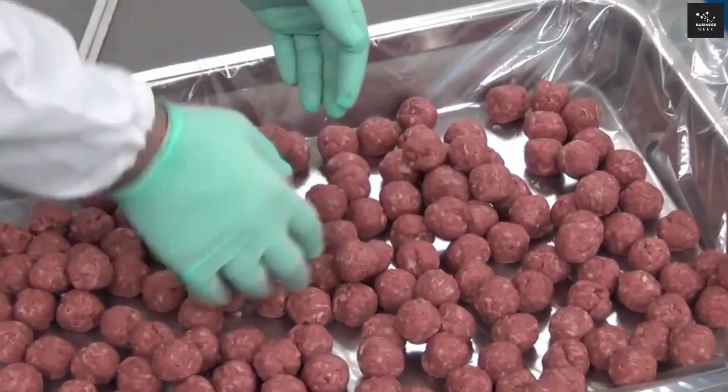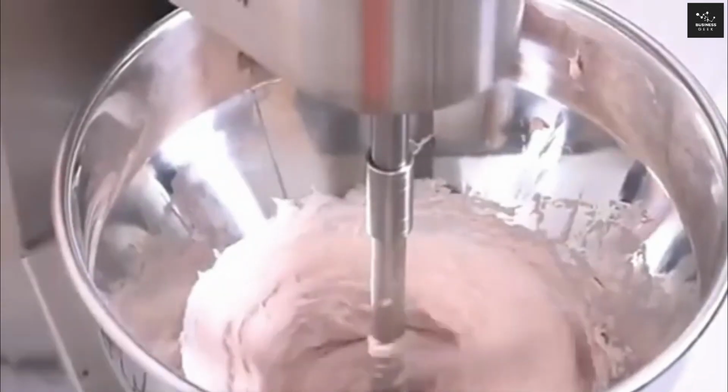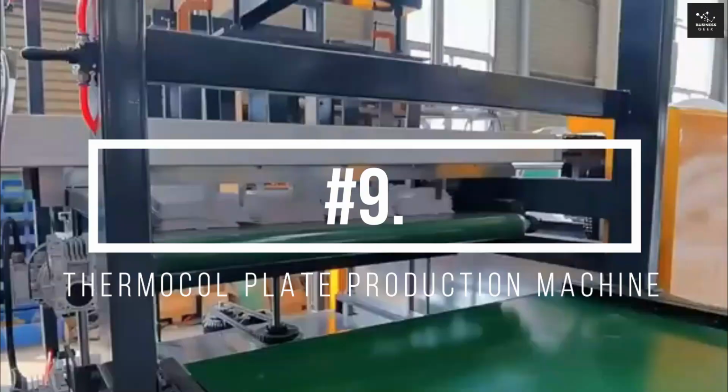Its precision ensures that each meatball is the same size, providing consistent cooking results and presentation, a key factor in food quality control. 9. Thermocol plate production machine.